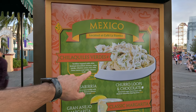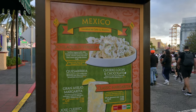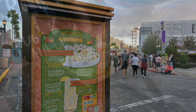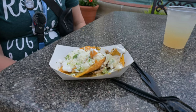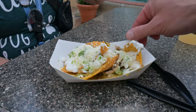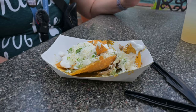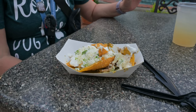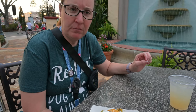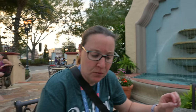Okay, we may be trying this too. Mexico, the chilaquiles. We've had that at Epcot for the first time. Very good. And maybe a margarita. Oh, churro loops. Okay, so these chilaquiles are very awesome tasting. I wish it were more, because they show like a plate, which looks like a lot, and there's not a whole lot in there, but we are sharing it. It was $7.50.